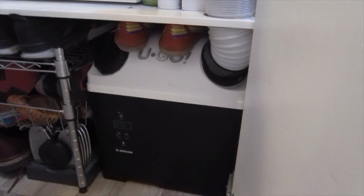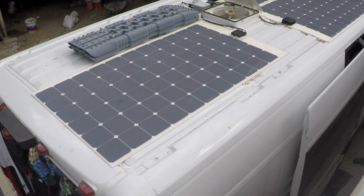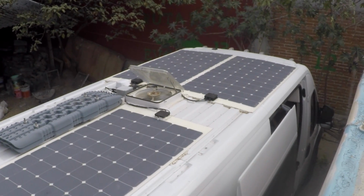We have a 12-volt air conditioner that's kind of what's called a parking air conditioner. It's not a high-powered one, but it does reduce the humidity and will lower the temperature a few degrees, which is nice. What charges the battery is our alternator when the vehicle's running, or 600 watts of flexible solar panels on the roof.